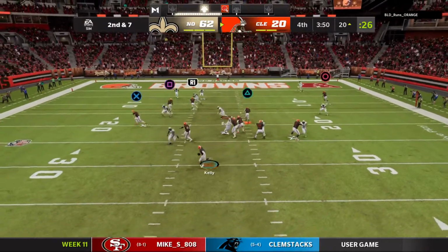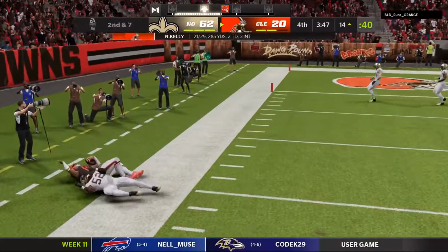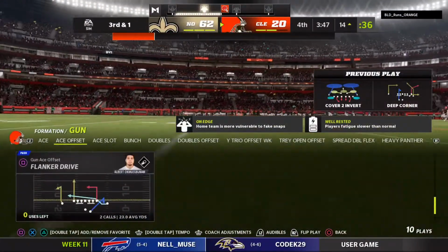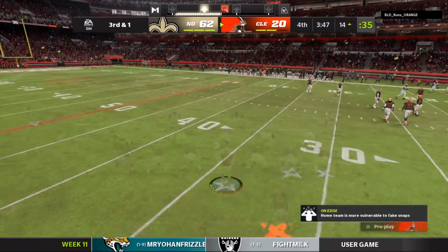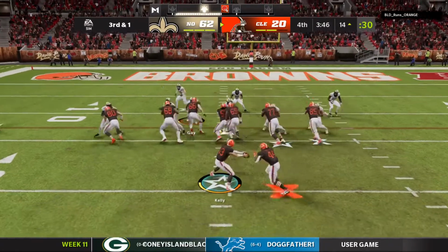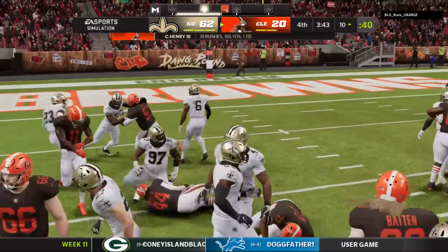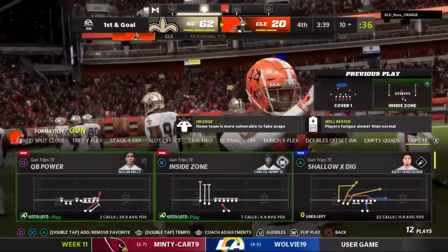Here's a 2nd and 7. On the move to his left. And a quick throw here, that's complete. And able to get this down inside the 15, either the 13 or 14 before he's out of bounds. A gain of 3 last play. This time they double it and pick up 6. From the gun, he'll hand this off. And he's able to pick up the first down before he's tackled right at the 10.